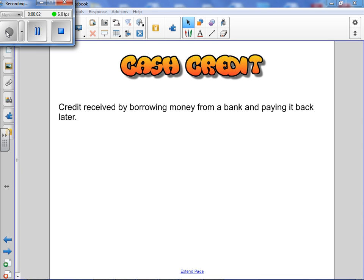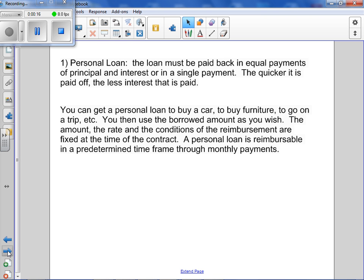All right, so now we're on to lesson 5, and we're going to talk about cash credit. So cash credit is credit received by borrowing money from a bank and then paying it back later. There are several types of cash credit, and the first type is going to be a personal loan.